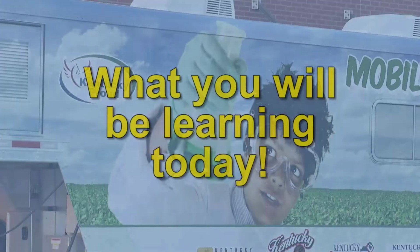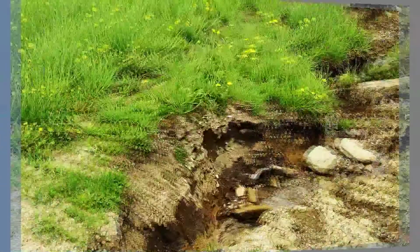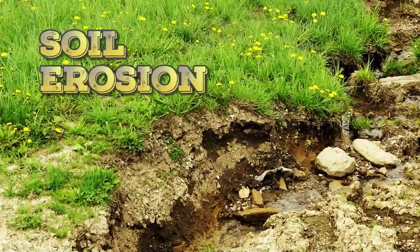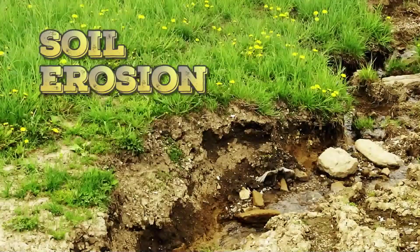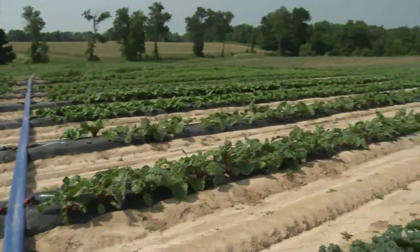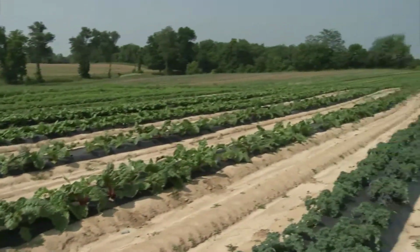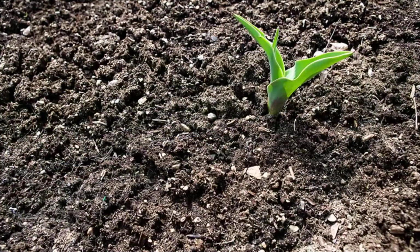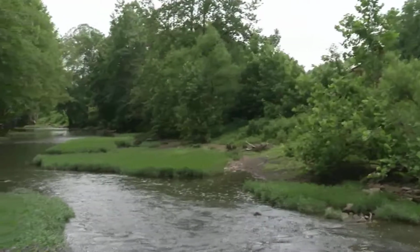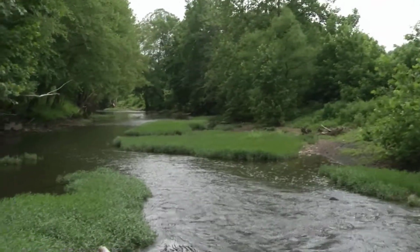Now that you've heard the rules, we want to show you a few more things that you will be learning today. Your teacher has selected an activity that will help you understand why soil erosion takes place and why it is important to take steps to conserve our soil. Soil is an important natural resource for agriculture and food production. Soil holds water and nutrients that plants need to grow. It also filters our water and protects our natural environment.